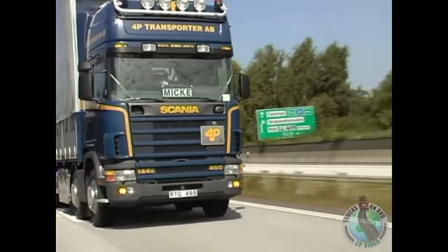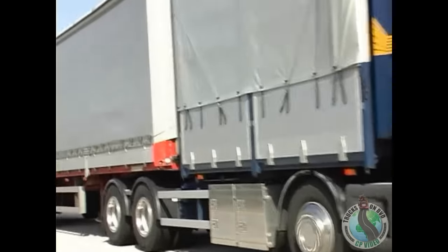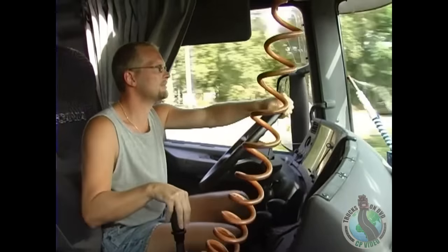I go every day up to Scania in Södertälje, and I have the whole truck full of car parts for Scania, and I deliver them, and in the afternoon I load engines for the factory at Scania in Svolle.